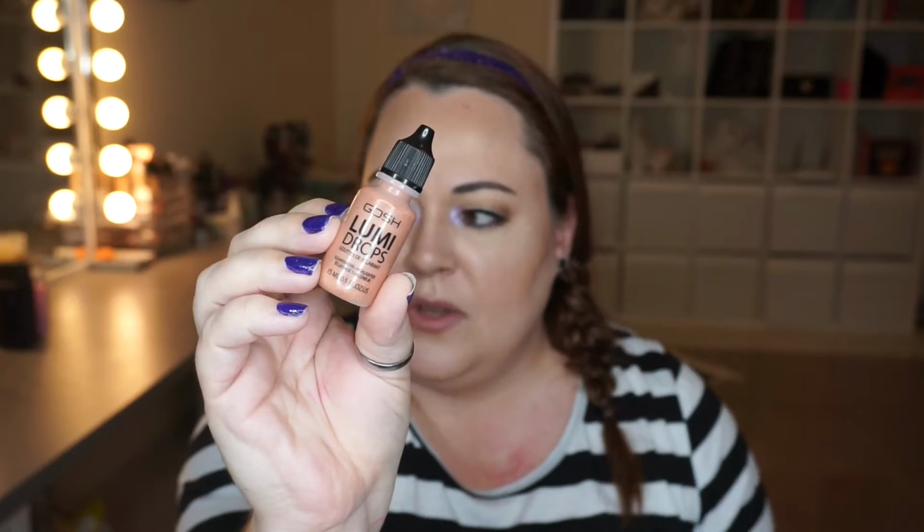It's a great cheap alternative to maybe the Becca Backlight Primer for that shimmer, or even some of the different strobing products that are out. For my stateside folks, I believe Amazon has these, and very affordable. This is kind of like a drugstore brand.